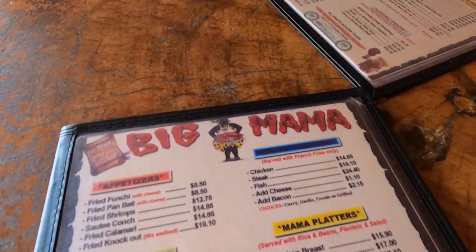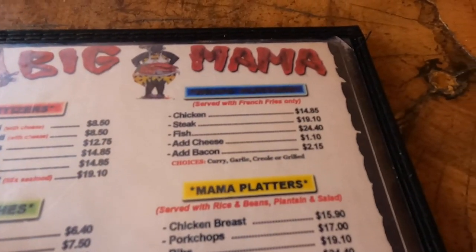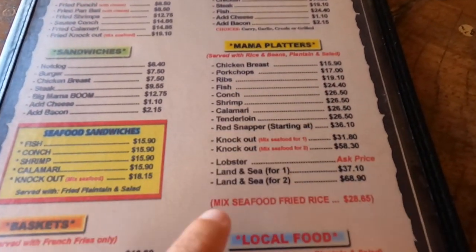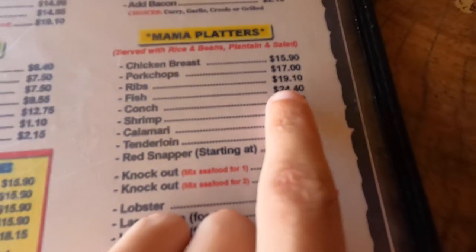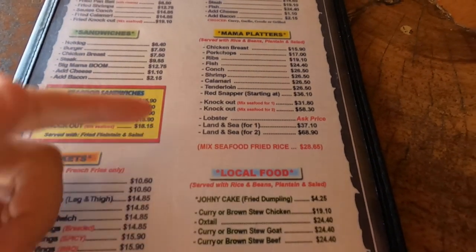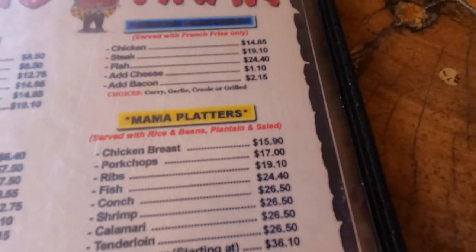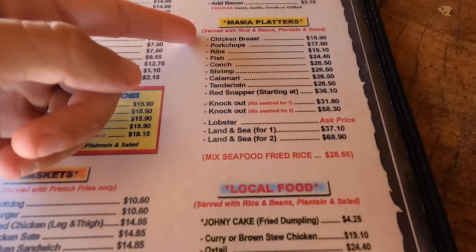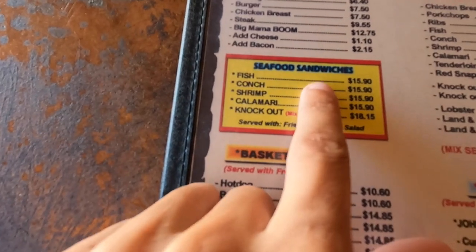I like the name of the restaurant here, Big Mama. So the prices are pretty pricey though, especially for fish. So fish with rice and beans and plantains, almost $25. Chicken and yeah, other meat seem to be a bit cheaper, like 15. But all the stuff that's like shellfish, $26. But you do have sandwiches that are a bit cheaper.